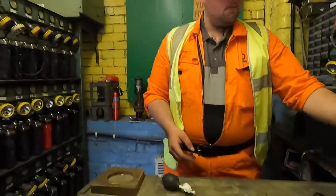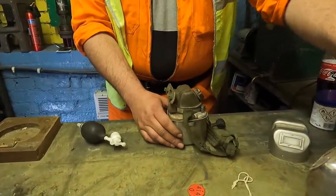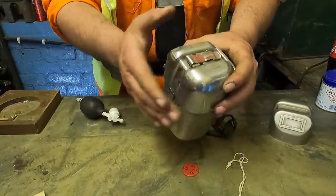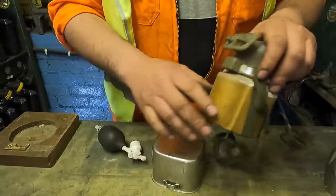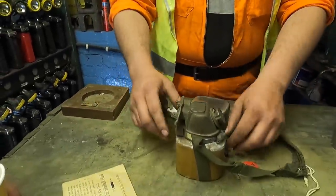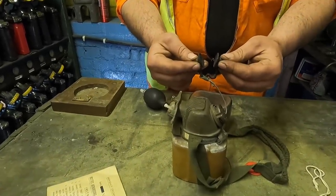Self-rescuers. So if there was an explosion on the ground, you pull the pin. So basically, it's that. Pull that. All that falls away. And then you pull that out. This is a training rescuer. You put that in your gob. Put that in your head, put that in your gob, and that goes on your nose.